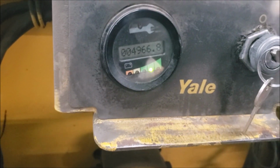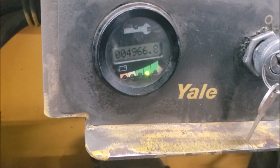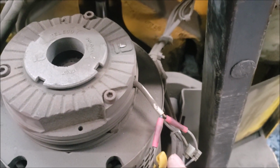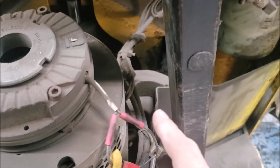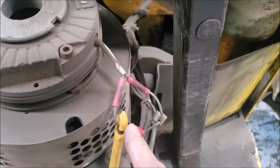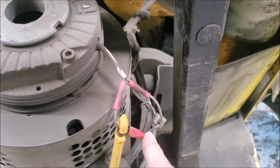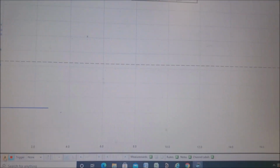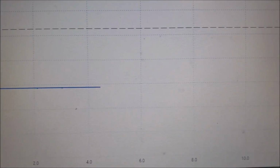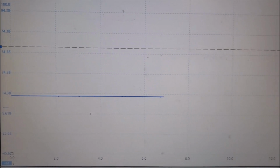Okay, right now I cycled the key 3 times again so that we don't have the code 13. I've got my blue trace hooked up to the negative part, the control side, of that brake assembly. This wire is the positive supply, and it's coming from the computer. The negative is supposed to be provided by the computer to operate that coil. So channel A, I am going to focus you on the screen. Let's play this. It's 0 right now. No, it's actually 12 volts, right?